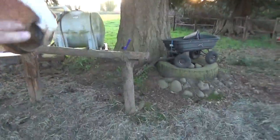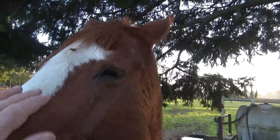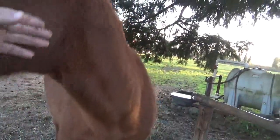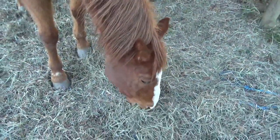Come on, be good. Be good, Jet. Be a good horse. He's like, just let me eat my hay. I'm old. Don't let that dog get up behind me either. Come on, Anna.